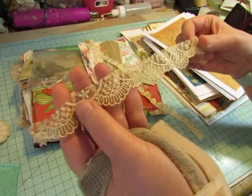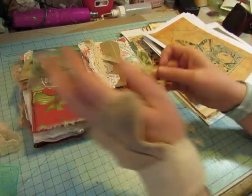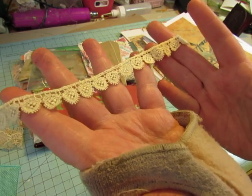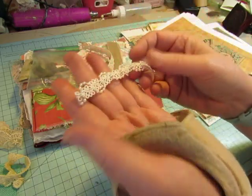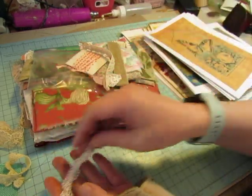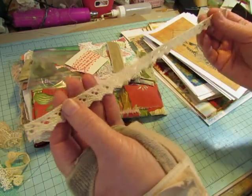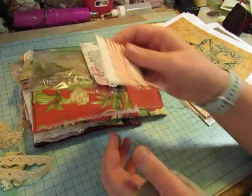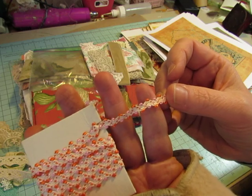Ooh, love that. Looks pretty vintage. This one looks vintage as well. Very pretty, delicate. Some of this with the pearls on it. It's so pretty. Some more crochet trim. This is the kind I like to put on the edges of my pages. Some orange and pink and white trim.